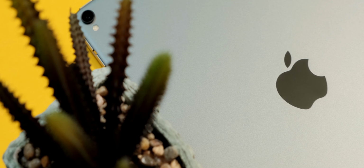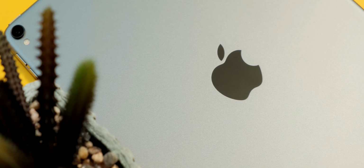Let's start with the device itself. I am using the 10.5-inch iPad Pro running iOS 12.4. The reason why I haven't played around with the iOS 13 betas is because I do a lot of my work on this device and I just don't want any crashes or instability.